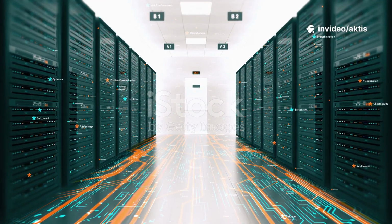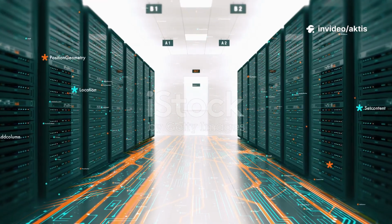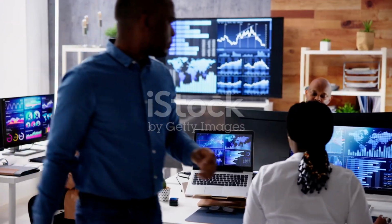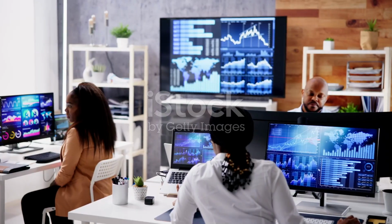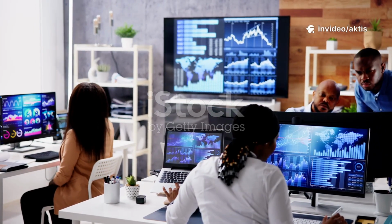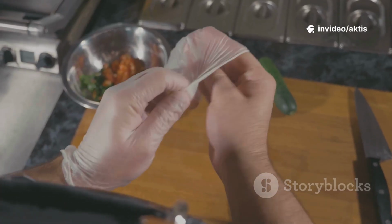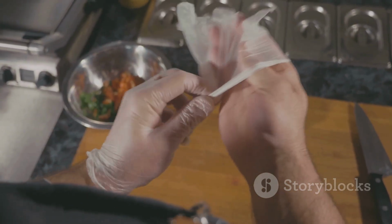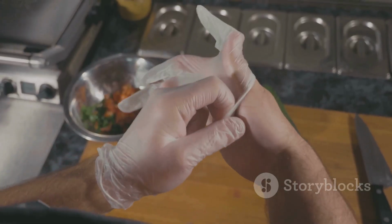Have you ever wondered how information gets from one place to another inside a computer system? Think about a big company. It might store its daily sales information in one place, but it needs to analyze that information in another place to make smart decisions. Moving data is like moving ingredients from your pantry to your kitchen counter so you can cook a meal. It's a fundamental step in making data useful.